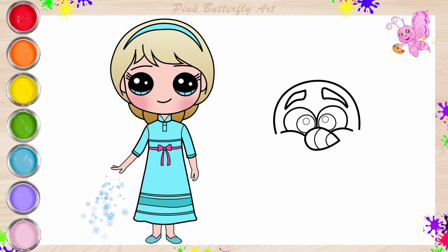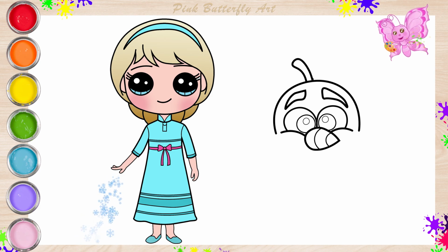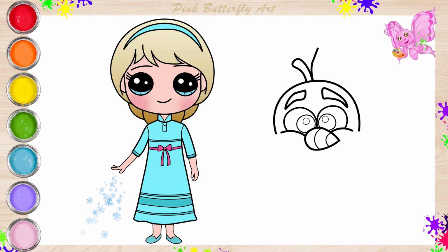Olaf dreams of summer and warm weather. What's your favorite thing to do in the summer?